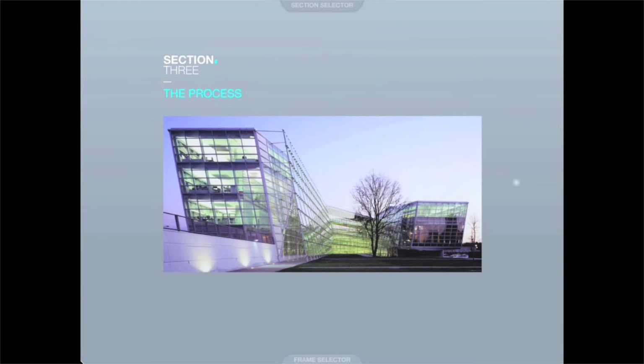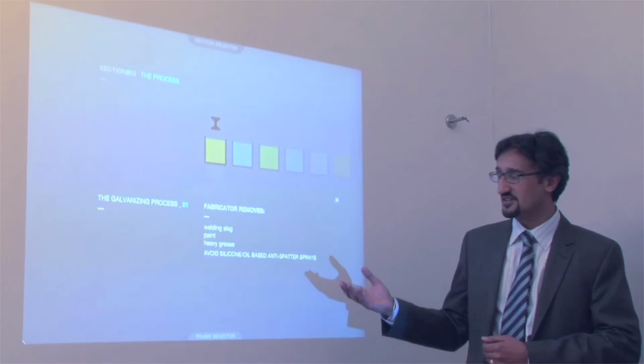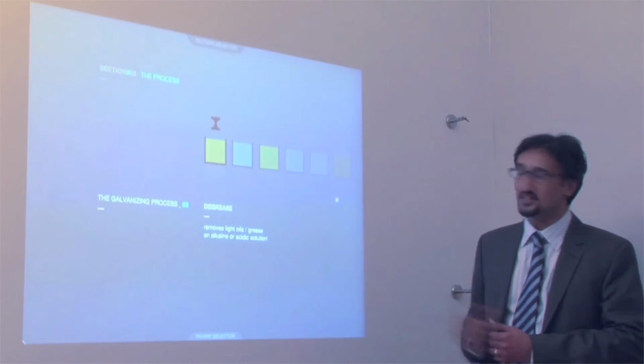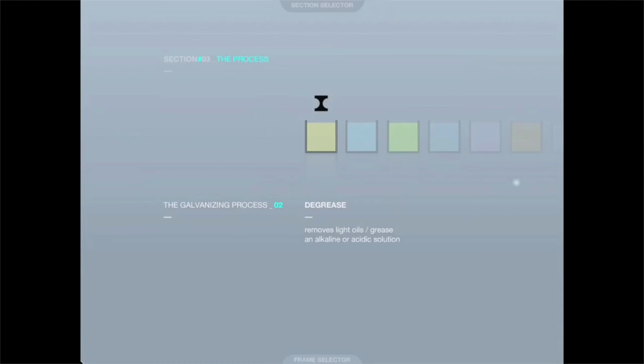Moving on to the actual galvanizing process. So you specify your steel to be galvanized, what happens to it? And this is a standard overview of the galvanizing process. This is not to say that this is exactly what happens at every single galvanizing plant. It's probably 95% of what happens. There are things that individual galvanizers will add to this depending on what they specialize in and the type of fabrications they tend to galvanize.